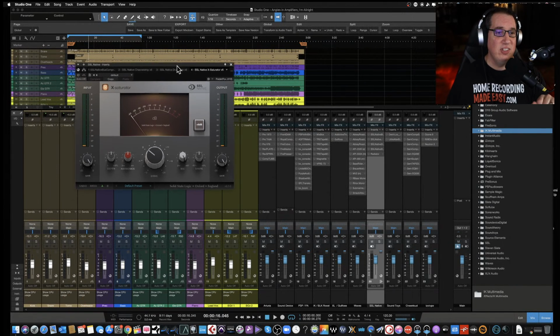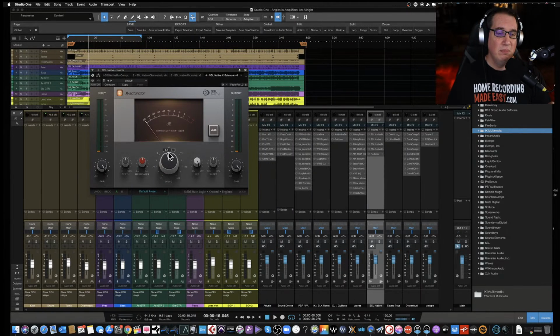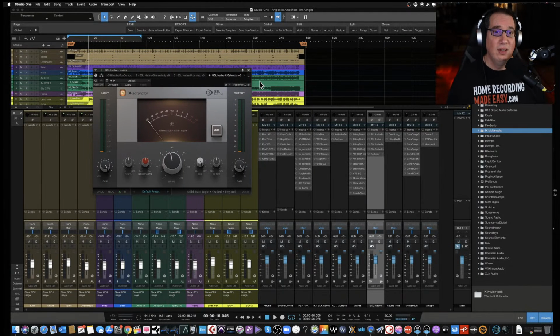They also have a saturator as part of that bundle. Now, again, the saturator here is really, really good. Again, is it better than all the other saturators out there? I wouldn't say that, but it sounds really good. And if you end up getting their bundle as part of their subscription pack where you get all the plugins, you would get this. This is a very usable plugin as well. Okay.